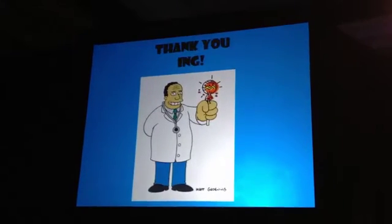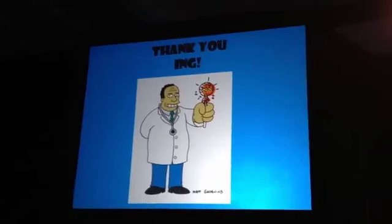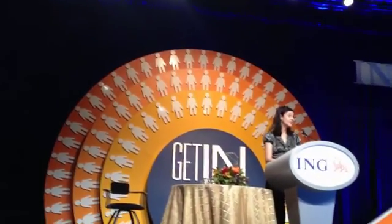All thanks to the generosity of IMG, Mini-Med School will give students in classrooms everywhere hands-on medical experiences that will hopefully inspire future generations of physicians.